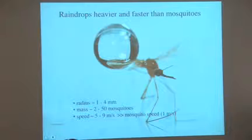So to get you situated, let's think about the two competitors. We've got a raindrop here and a mosquito. They're basically roughly the same size, a couple millimeters. But the mosquito's body is very thin. As a result, the mass of the raindrop is 2 to 50 times a mosquito's. So it's basically the equivalent of us being trapped underneath a bus. They're very, very heavy.